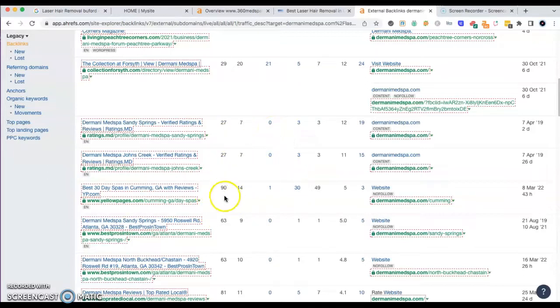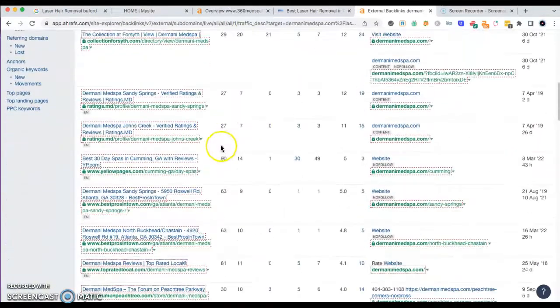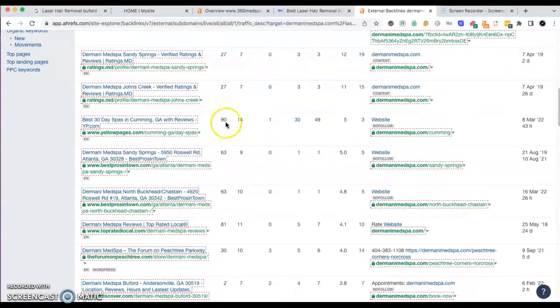So the number to pay attention to is this number right here. As you can see, some are high, some are low. It falls under the DR category. And to use this as an example, this is a pretty high one. You see, this has something to do with day spas, right?